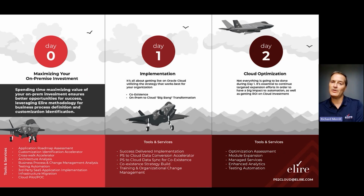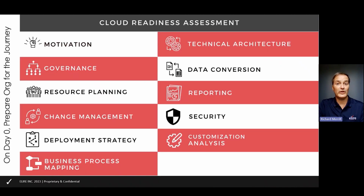And then even as you look beyond going live and having a solid foundation on cloud, you could look ahead to day two in terms of cloud optimization, further expanding your cloud footprint, introducing digital assistants and chatbots and Oracle guided learning and automated testing and lots of other cool functionality, right? But today I really want to focus on helping clients understand their readiness to move from day zero to day one with the cloud readiness assessment.